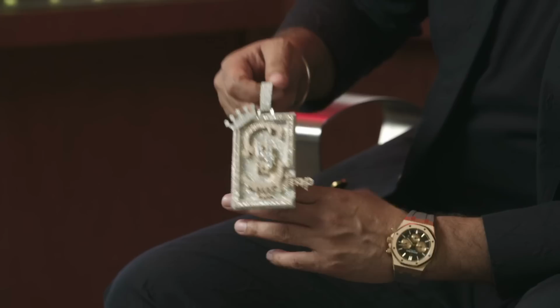This is also a logo. It says S for strap with baguettes. I made this for one of my clients. He's a football player. He plays for the Philadelphia Eagles. His name is Strap. As you can see, it says S for strap. That's his logo. I put baguettes on the bezel, baguettes on the fork. It's a pretty nice size piece.